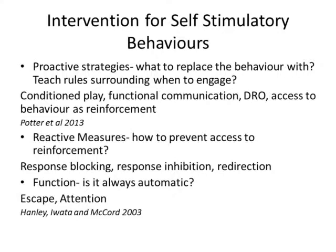You want to think about functional communication. Is the engagement in self-stim due to a breakdown in communication? Is it maybe because the child can't express some internal sensations, or maybe they can't express some desires or wants or needs, and you can put some kind of appropriate communication in place for them to support it? Using any of the differential reinforcements, so differential reinforcement of alternative, incompatible or other behaviour, can be successful in decreasing self-stimulation while increasing appropriate alternatives. And also considering the access to behaviour as a reinforcement.